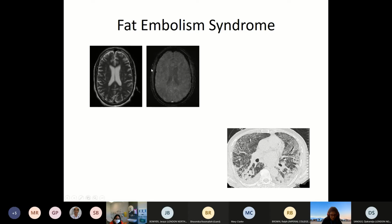These are the features that you see on an MRI. They call it, what do they call it? I've forgotten what they call it now. Starfield pattern, that's right. They call it the Starfield pattern.